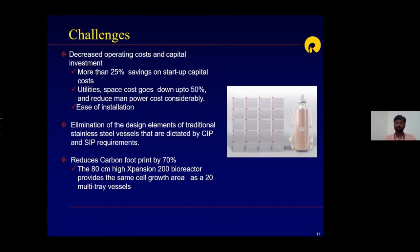You can see the example here. A Pall Xpansion 200 bioreactor, which is hardly 80 centimeters in height, is equivalent to 20 multi-tray vessels. This is a huge amount of plastic which can be saved, and that in turn reduces the carbon footprint.